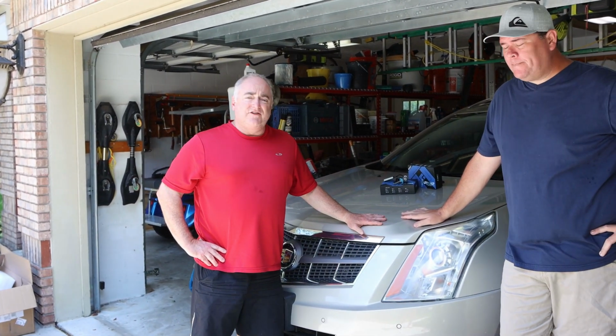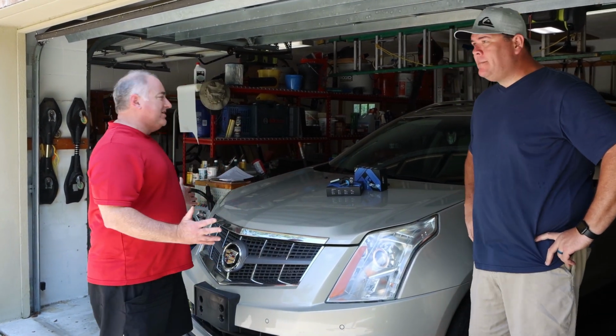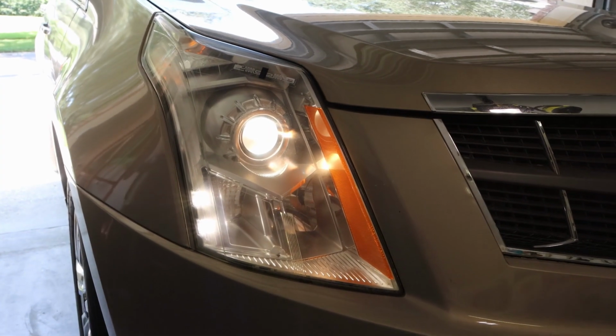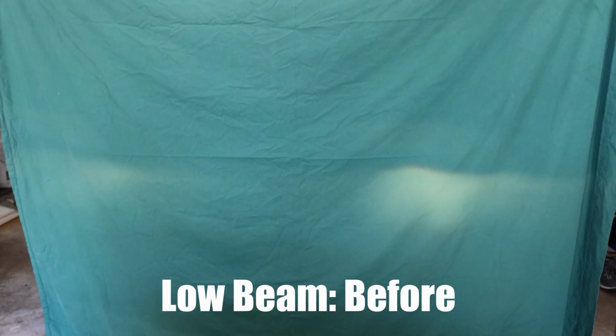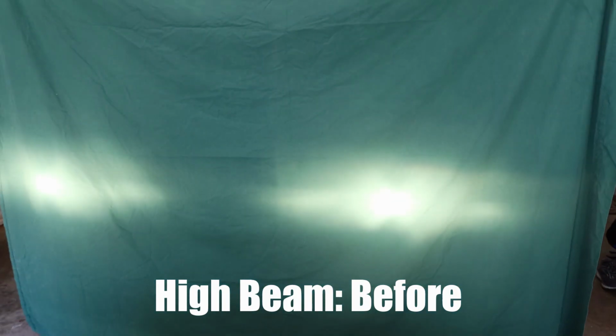So this car is new to me. We bought it about a month ago. And like everyone else, we test drove it during the daytime. The headlights came on. They seemed to work fine. The first time we drove it at night, though, it was as though they weren't even there. It was absolutely dangerous.